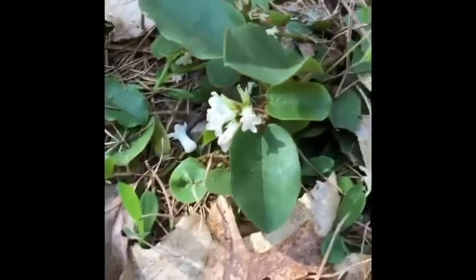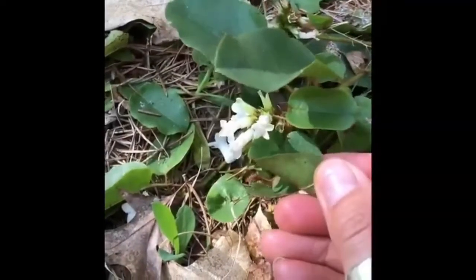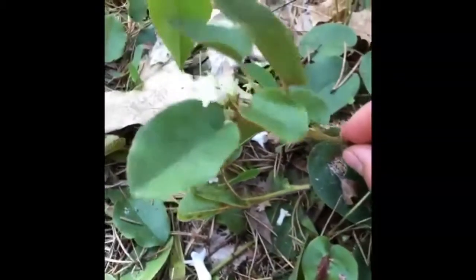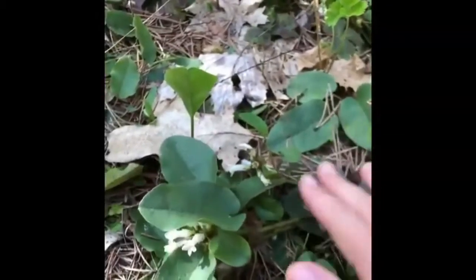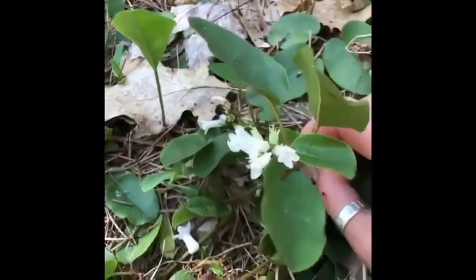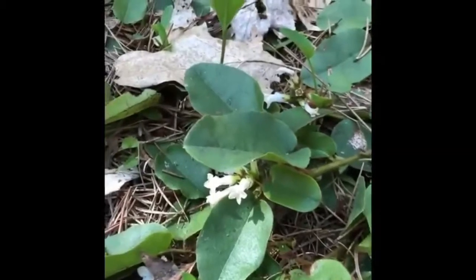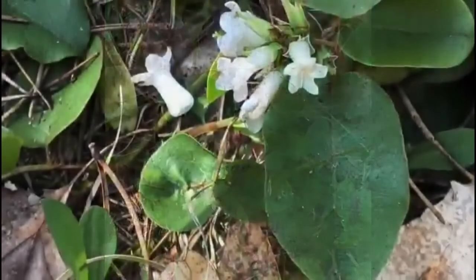But what's cool about these guys is their leaves are thick and leathery when you touch them, and they are at the end of a long stem that's really hairy, really fuzzy there. But the flowers grow in clusters at the end of the stem and lay flat on the forest floor, and they just spread out and around. So here we've got our trailing arbutus, and again, these guys are on their way out. They've been around for a little while, but they do smell good, and it's one of the first signs of spring that I look for when the snow starts to go away.